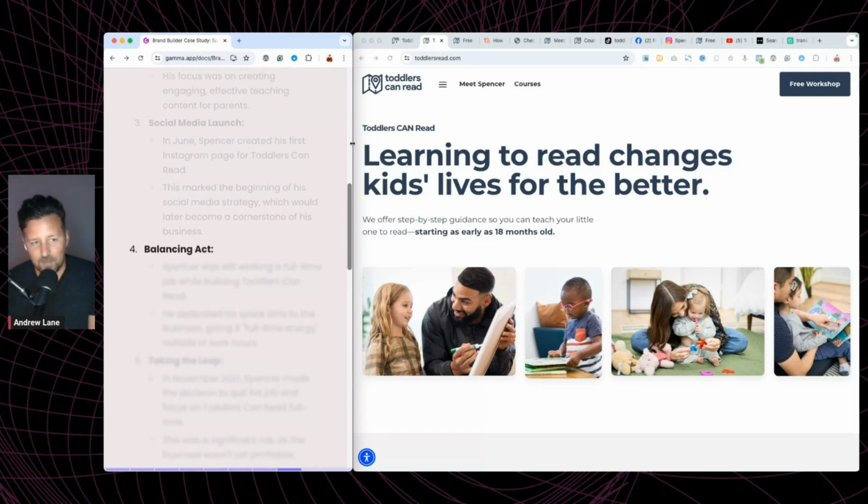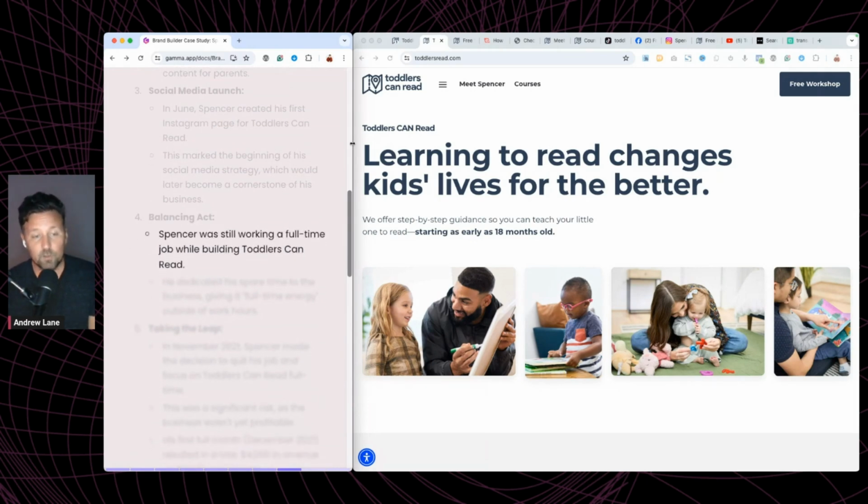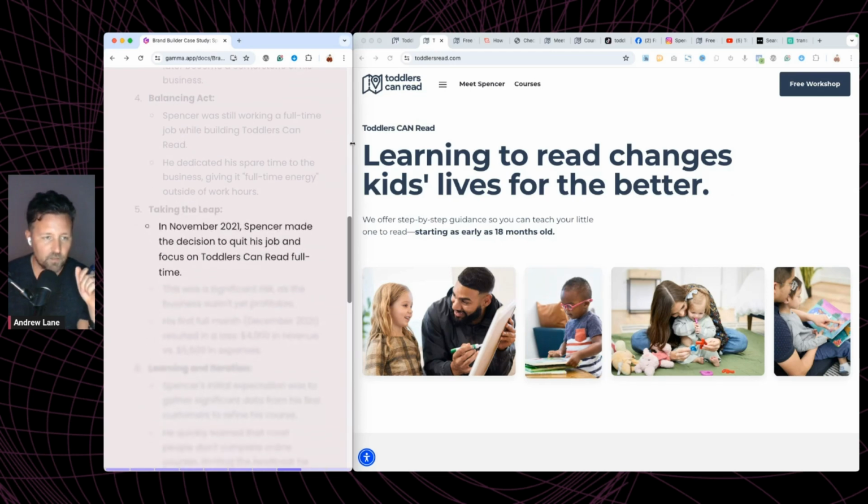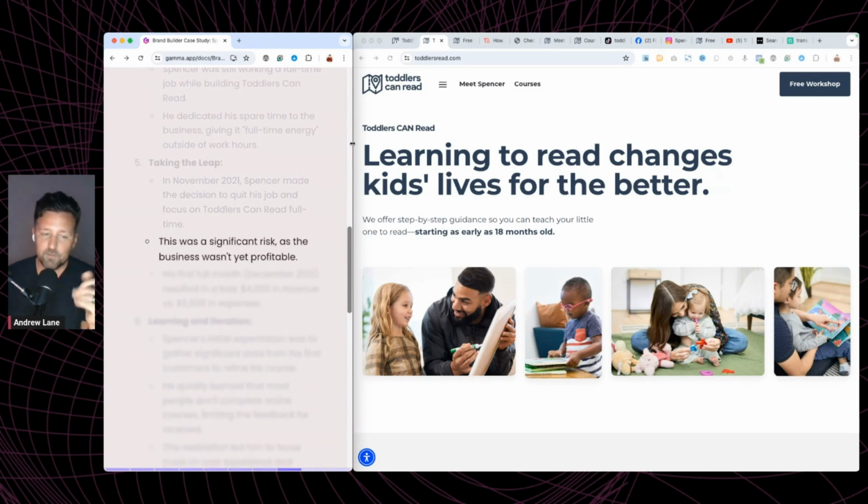Now, what's interesting is the balancing act here. Spencer was still working full-time in his job while building Toddlers Can Read, and he dedicated his spare time to the business, giving it full-time energy outside of work hours. So he talks about the importance of, even if you're doing this on the side right now, give it that full-time energy. And finally, he took the leap in November 2021. He made the decision to quit his job and focus on Toddlers Can Read full-time. It was a big risk for him.